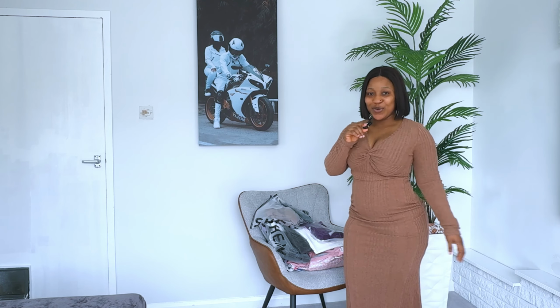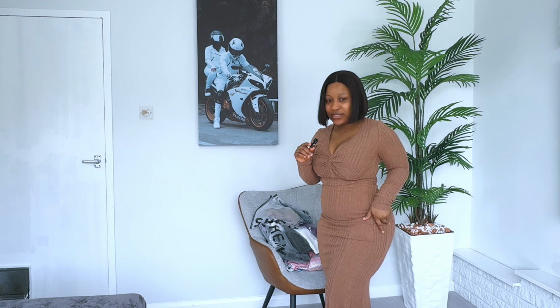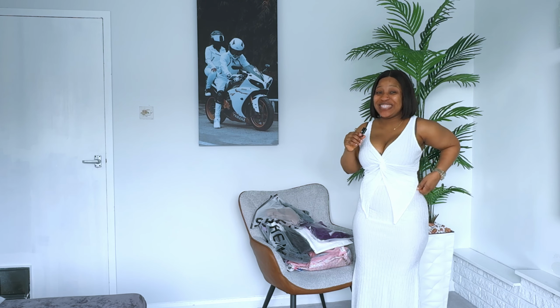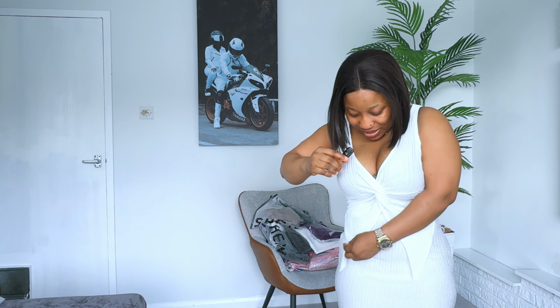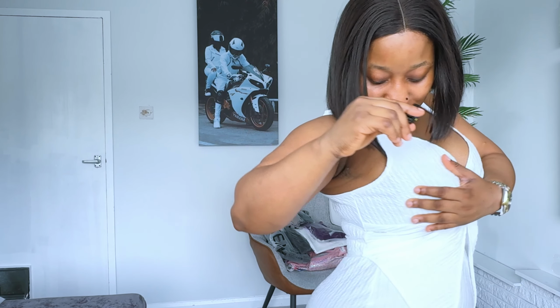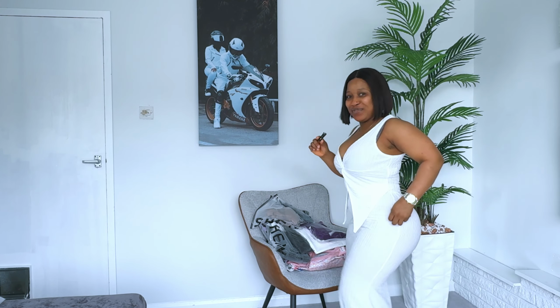I think we're good to go. This is a good one, guys. This is a nice one. You guys, this is a two-piece as well. I thought it was a girl, but I loved it. This is the top. Can you guys see? I love this. And this is the skirt. I love the material, guys. I don't know how close I could show you guys, but I love the material. I love everything about this piece.